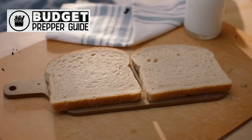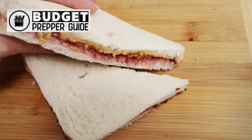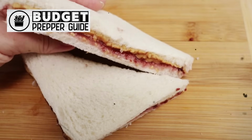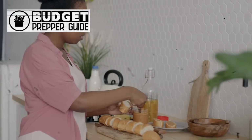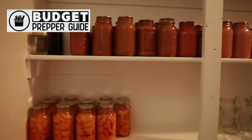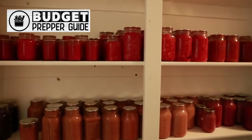Number 1, peanut butter. Let's kick things off with a pantry MVP, peanut butter. Now, this creamy or crunchy, depending on your team, spread isn't just for kids, sandwiches, or midnight snacks. For seniors, especially those preparing for emergencies, peanut butter is a no-brainer. Why? Because it checks off every box you want in survival food. It's shelf-stable, high in protein, energy-dense, and doesn't need any cooking at all.